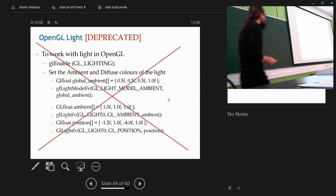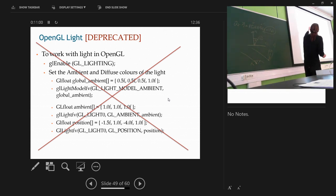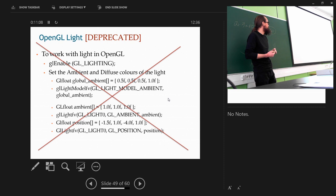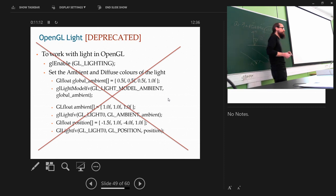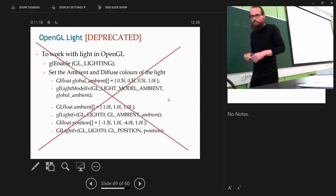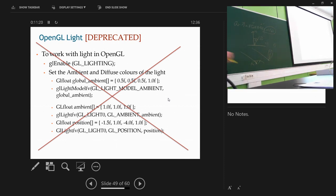Just before I move on, OpenGL Lite still exists, but it's deprecated basically. So it's old and outdated. They don't deal with this anymore. So now we basically code this from scratch. It gives you more flexibility. So just to say, if you see any tutorials with this sort of GL lighting, then just skip it because it won't do you any good.